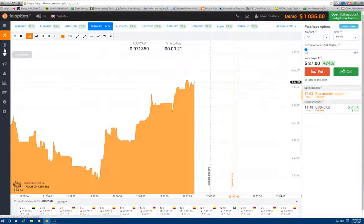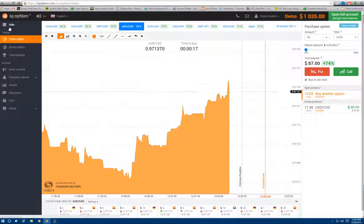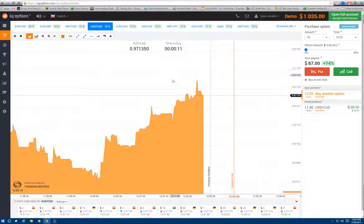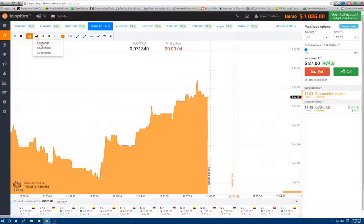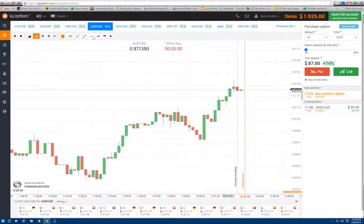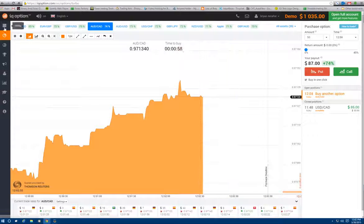Okay, so we have turbo option and binary option. Let me modify this real quick. This is how it's going to look by default. I like how you can hide this to make it smaller to get a little more chart space. They have active charts running, which is kind of cool. Now, one of the things I'm going to show you, candle charts, they offer 5, 10, and 15 second. I don't actually use the charts on a broker, but that's not what impressed me about this at all.